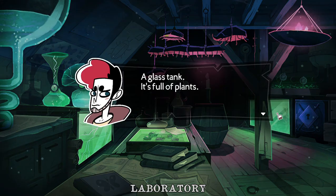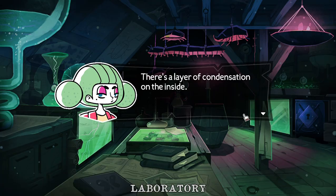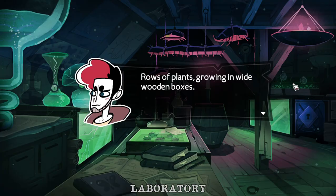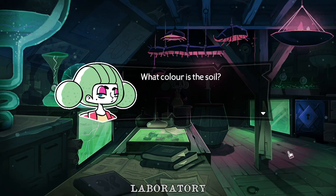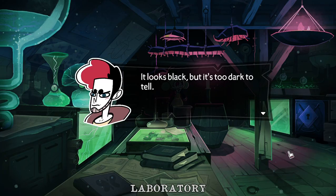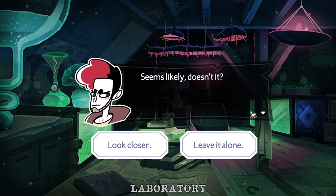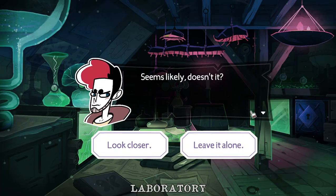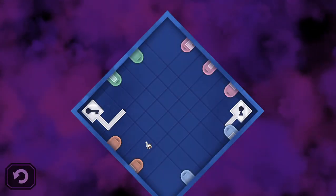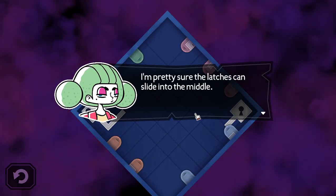A glass tank. It's full of plants. There's a layer of condensation on the inside. Rows of plants, growing in wide wooden boxes. What color is the soil? It looks black, but it's too dark to tell. Is it locked? Seems likely, doesn't it? Weird looking safe. I'm pretty sure the latches can slide into the middle.